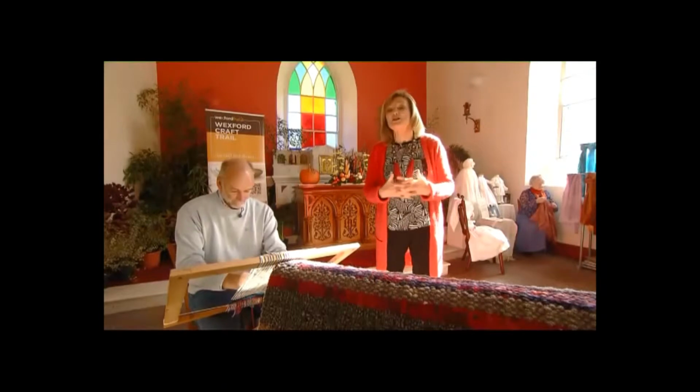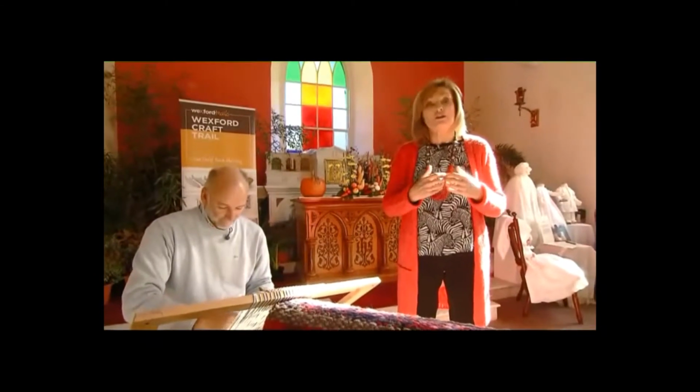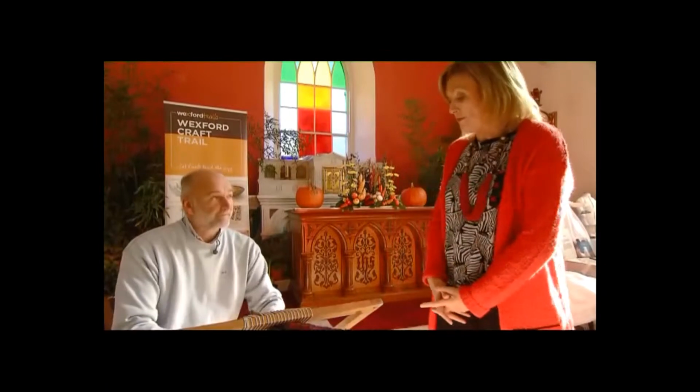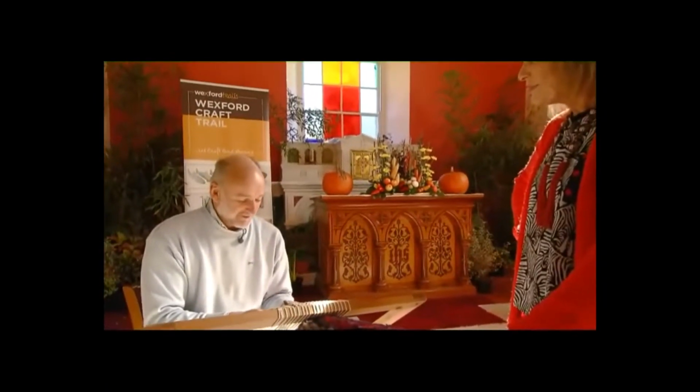This is St. Peter's Church in Duncormick, and this is where all of the artists and craftspeople from the village are displaying their wares for the festival. Terry Dunn, you're a weaver, not from these parts, but you've been here a while. I've been here for about 13 years, but I've been weaving for probably 40 years at this stage.